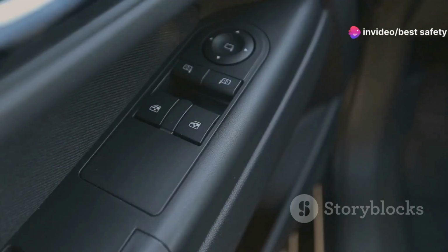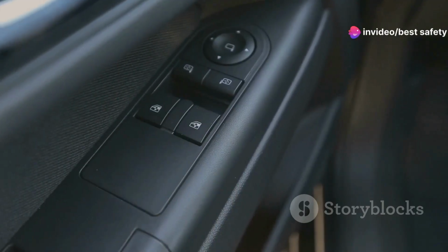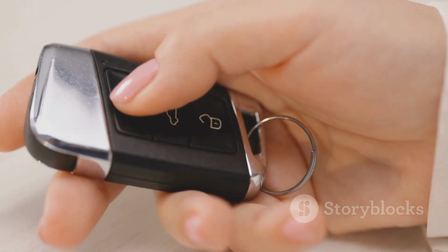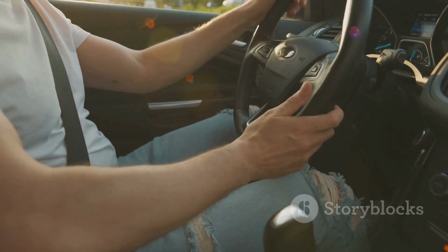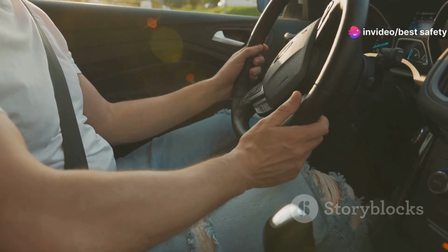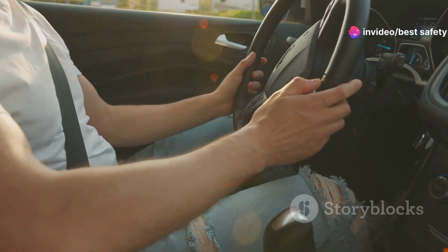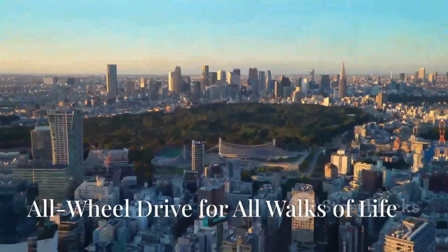And then there's the pre-safe system, which is basically like having a psychic octopus in your car. This clever system uses sensors to detect an impending accident and then prepares the car and its occupants for impact by tightening the seat belts, adjusting the headrests, and even closing the windows and sunroof to prevent you from being ejected from the vehicle like a human cannonball.